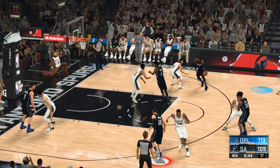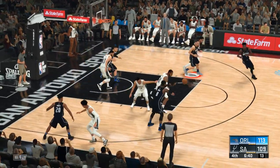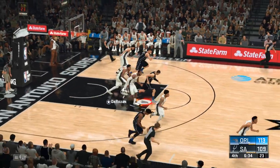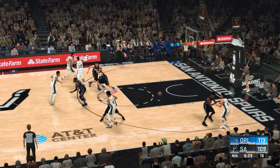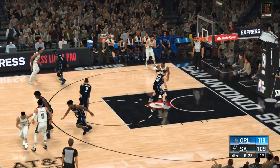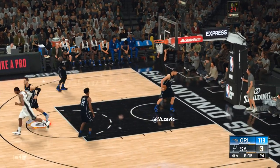Ross against White. Now Ross. Here's Gordon. That one's not going to go. Some solid defense from Aldridge. DeRozan against Ross. Fultz brings the double team. Wiles with a wide open look. Good, and the assist goes to Murray.